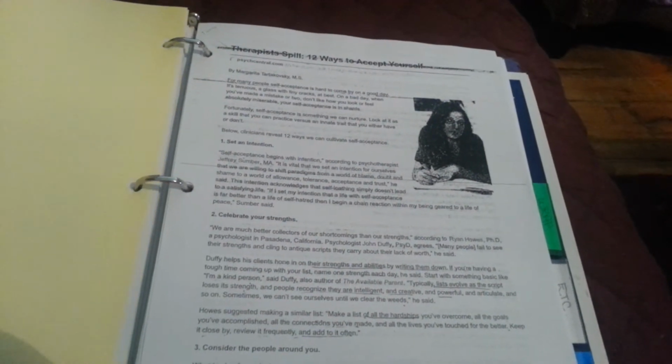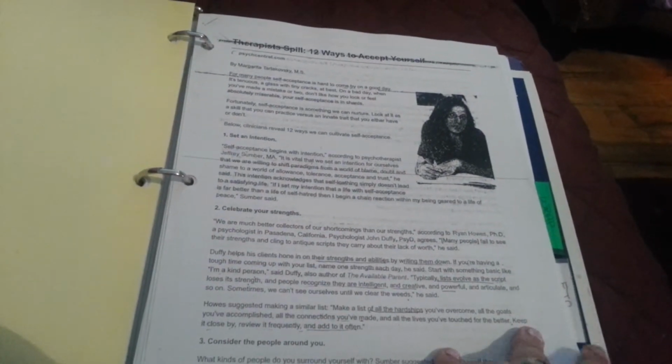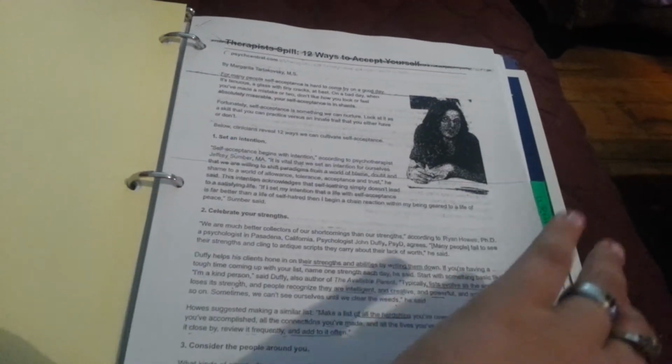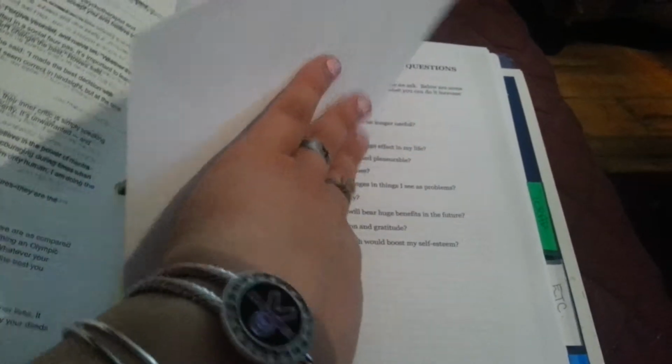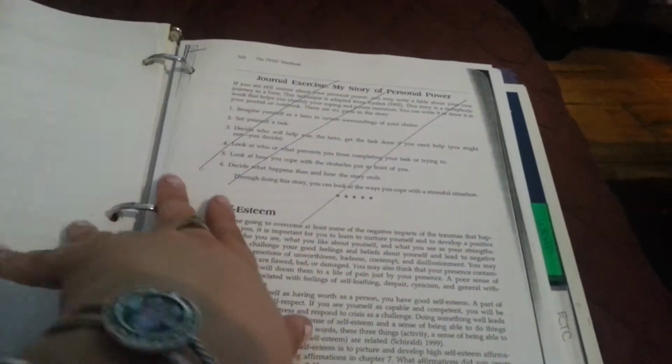And then this is a section on self-esteem. If you're feeling low that day, you can flip through this section of the binder and read a little bit about how you can increase your self-esteem. These are some questions that you can ask yourself in order to boost your self-esteem. And so, that is that section. I'm not going to flip through every handout in every section. I'm just giving you an idea.